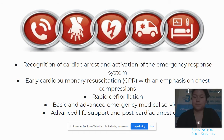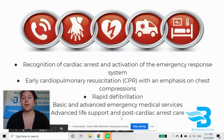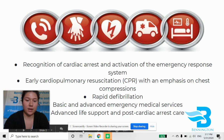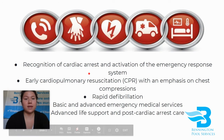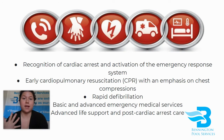The first thing, let me move my picture so you can see the Bennington logo. So this cardiac chain of survival is for adults. You'll see that the first link here has to do with recognition of cardiac arrest and activation of the emergency response system. So if you notice that an adult is having cardiac issues, you immediately want to contact 911 and get EMS on their way as fast as possible.